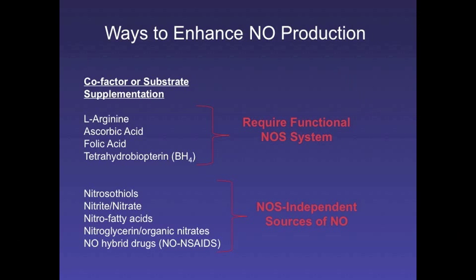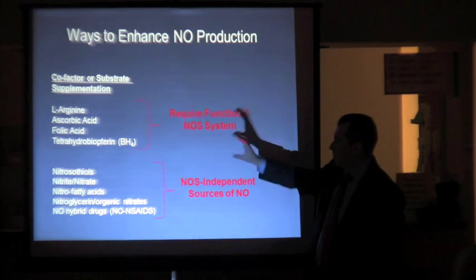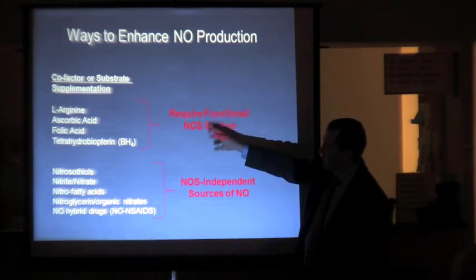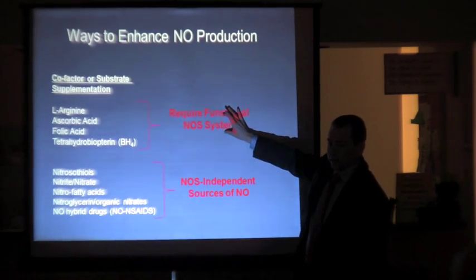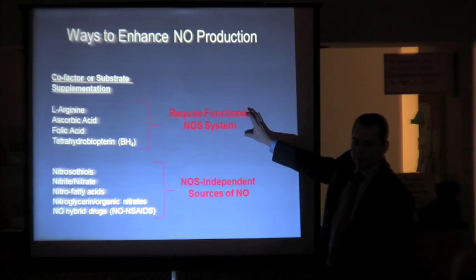And so how do you do this? There's several strategies we can employ to enhance nitric oxide production. As we mentioned, you can give L-arginine, you can give ascorbic acid, folic acid, tetrahydrobiopterin. The problem with that is they require this functional nitric oxide synthase system. And if this system is broken, then you can give these components all day long, and it's still not going to fix the underlying problem.